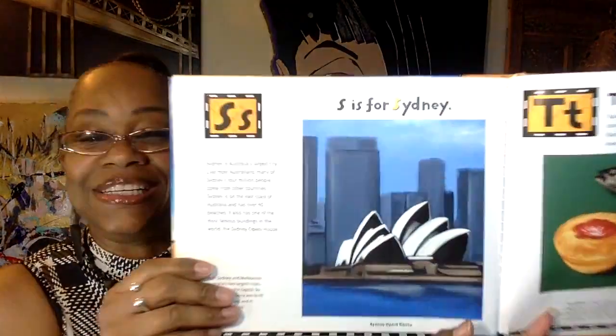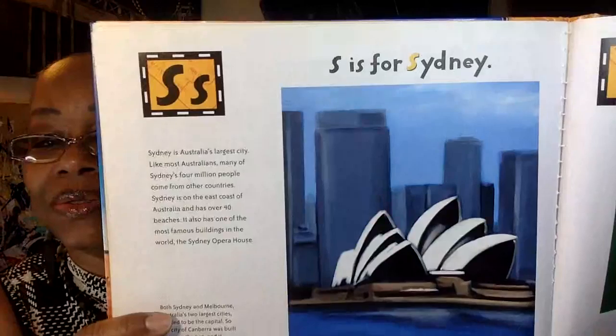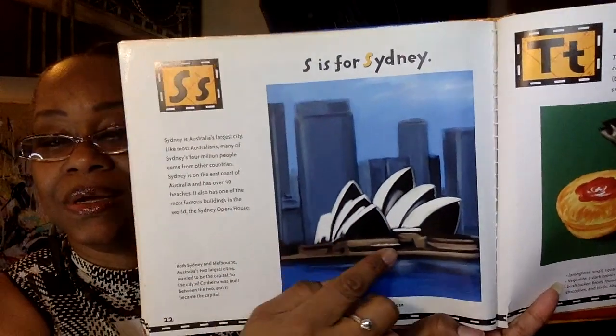S is for Sydney. Sydney, Australia. Sydney is Australia's largest city. Like most Australians, many of Sydney's 4 million people come from other countries. Sydney is on the east coast of Australia and has over 40 beaches. I am so there. I want to visit Australia. Talk about beaches. I'm there. It also has one of the most famous buildings in the world, the Sydney Opera House.